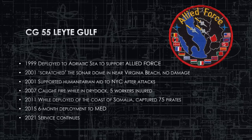In 2001, she scratched, in quotes, the sonar dome near Virginia Beach with no damage other than to the paint. It's technically a running aground, but it was so minor, there really was no disciplinary action taken. But in 2001, after the terrorist attacks in New York City, she races up there to the coast and anchors in the harbor of New York and provides humanitarian aid and as much help and assistance as they can possibly provide after the 9/11 attacks.